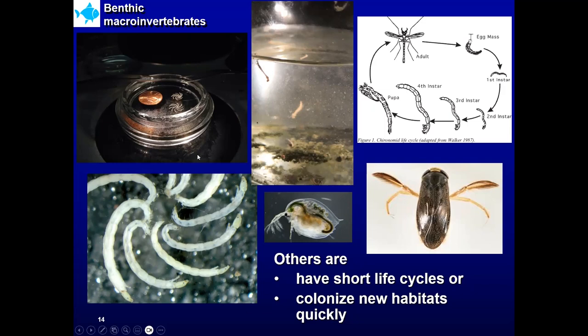So things with fast life cycles can kind of dodge pollution. So an overabundance of these and the absence of sensitive species usually tells us we might be looking for some type of pollution. Then we start looking at who exactly is present. Is it something that's impacted by organic pollution or oxygen depletion or maybe metals or something else? And it helps us kind of hone in on what we're looking for.